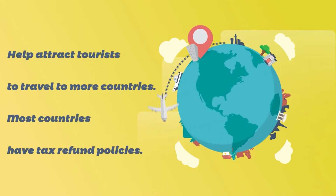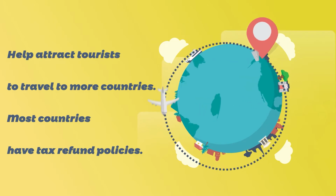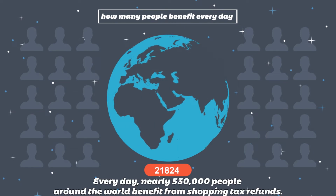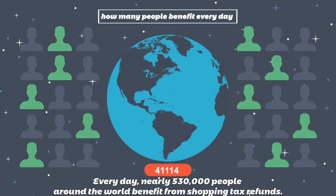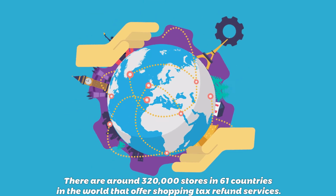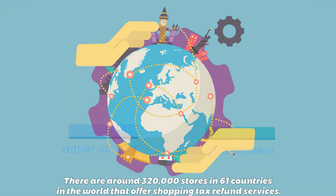Help attract tourists to travel to more countries. Most countries have tax refund policies. Every day, nearly 530,000 people around the world benefit from shopping tax refunds. There are around 320,000 stores in 61 countries in the world that offer shopping tax refund services.